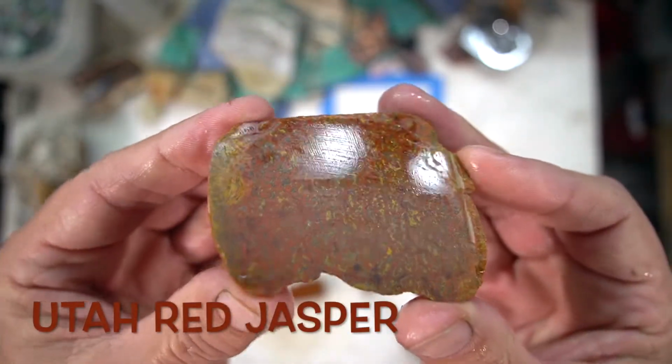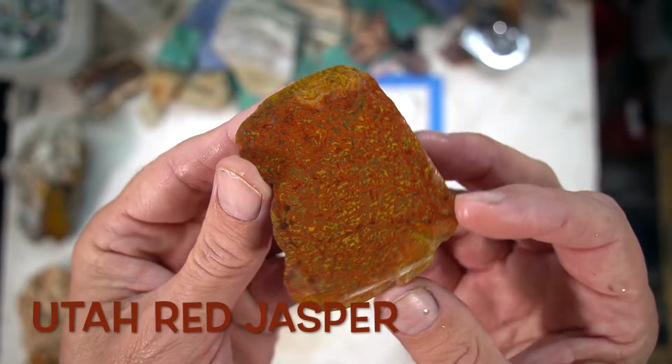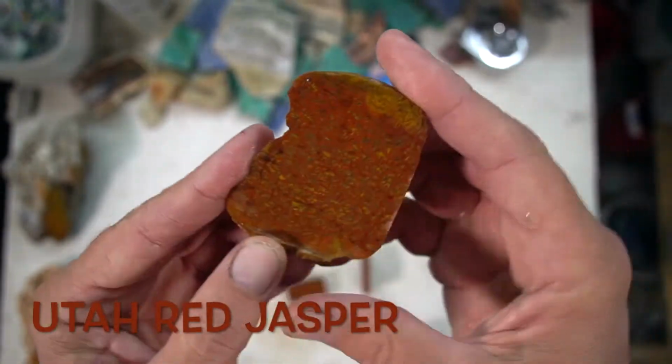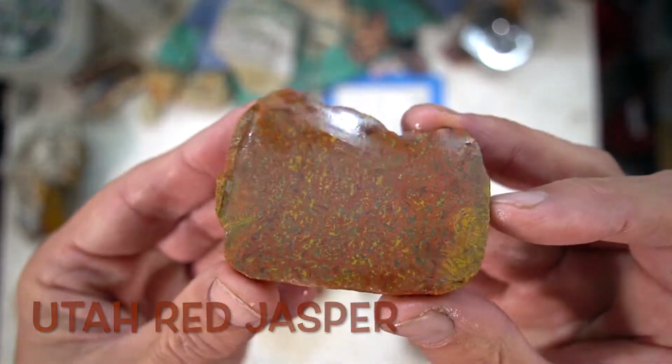And I went looking for some more of this kind of jasper, and didn't find it, but filmed the search, and that'll be coming.